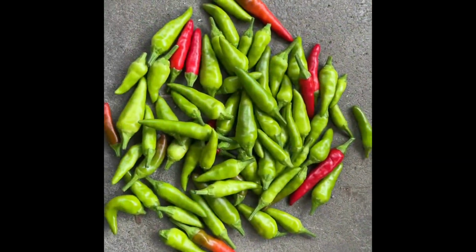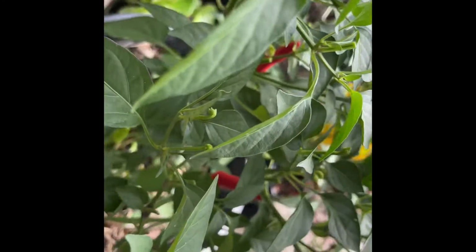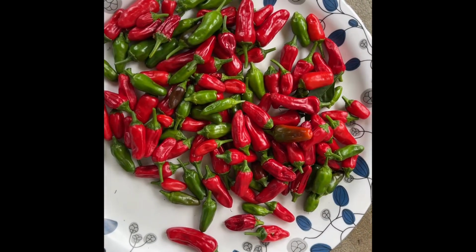So here's the harvest from Birdseye. Left a few on there for now. And here's the harvest from the Firecracker variety.